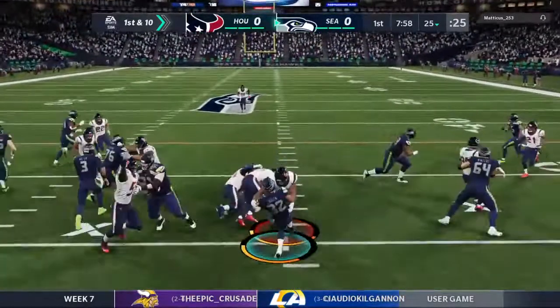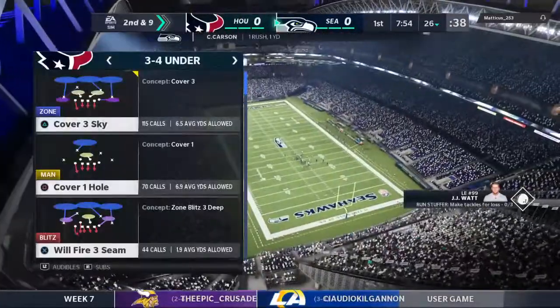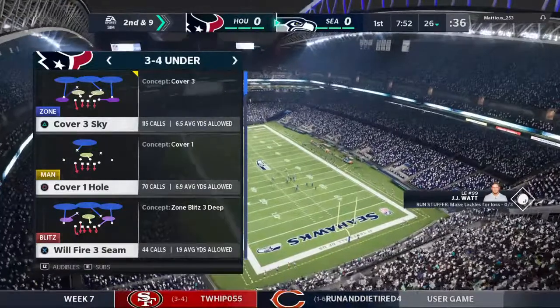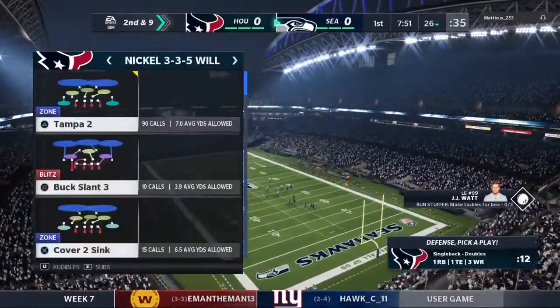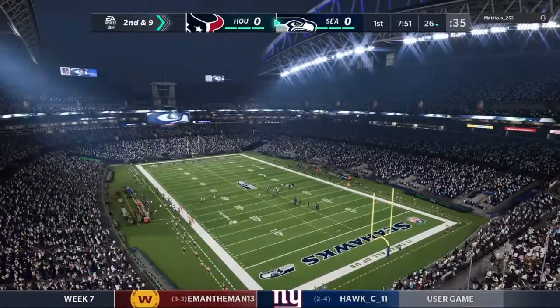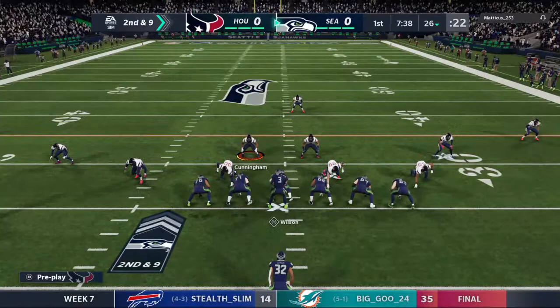Carson will take the handoff out of the option play. And not much to speak of. Call it a 1-yard gain up to the 26. He was brought down by Ross Blacklock on the tackle. Brings up 2nd and 9. Here's 2nd and 9, just a yard on that last run.